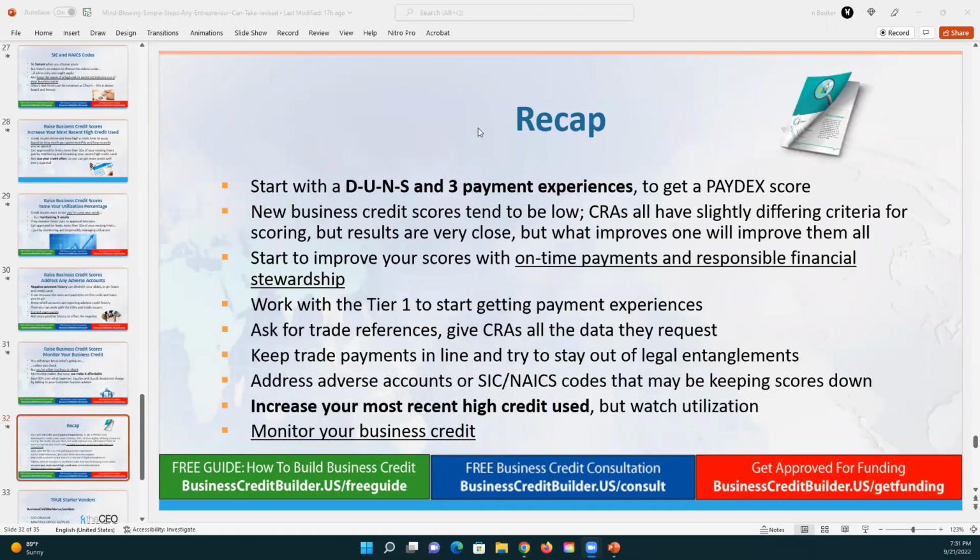Okay. Here's a recap before we get out. Start with the DUNS number and 3 payment experiences to get a PAYDEX score. New business credit scores tend to be low.